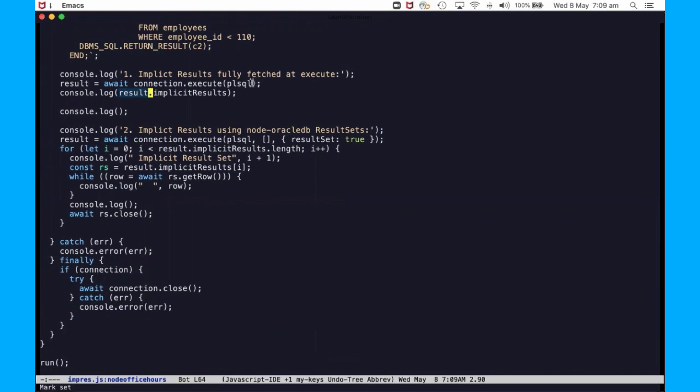If you're using the callback, this result will be one of the function's error, result parameters. We now have a new property on the result, which just has all the implicit results. And by default, this is just going to fully fetch everything. I'll show you this running.